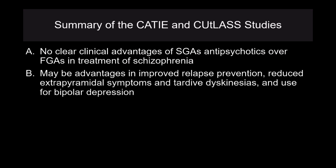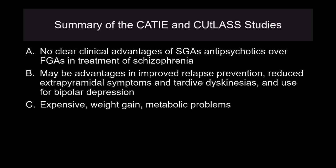So the summary is there's no clear clinical advantages of second-generation antipsychotics over first-generation antipsychotics. There may be advantages in improved relapse prevention, reduced extrapyramidal symptoms, and tardive dyskinesia, and for use in bipolar depression. They are expensive in the second-generation group. They often are associated with weight gain and other metabolic problems. So that's a significant problem to consider, and we'll talk more about that in the next lecture.